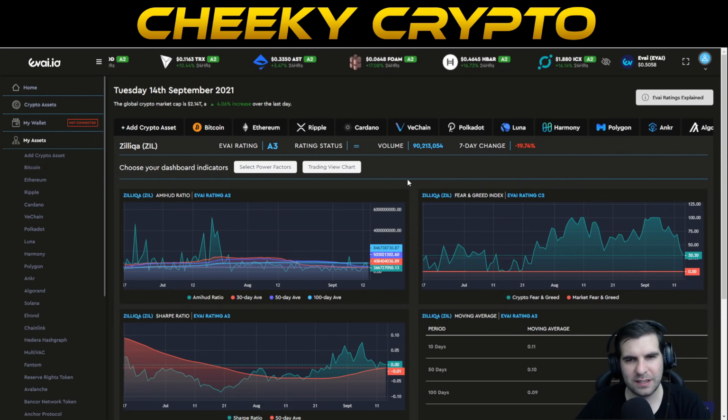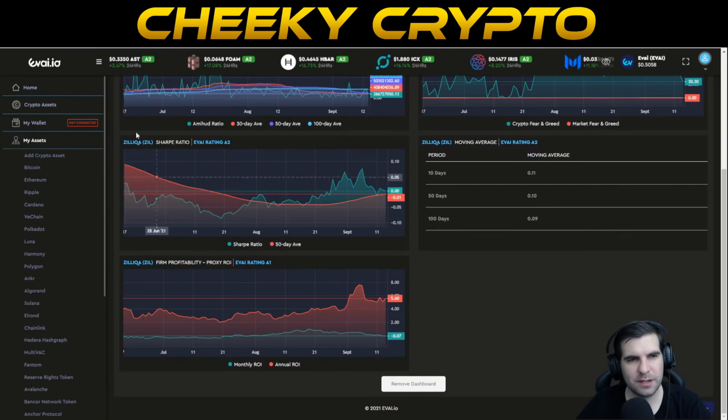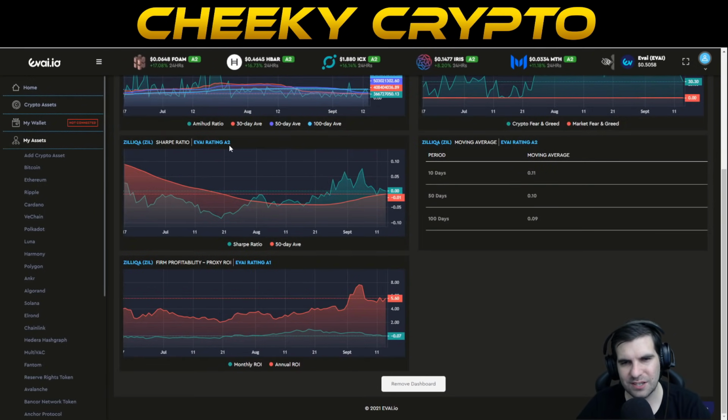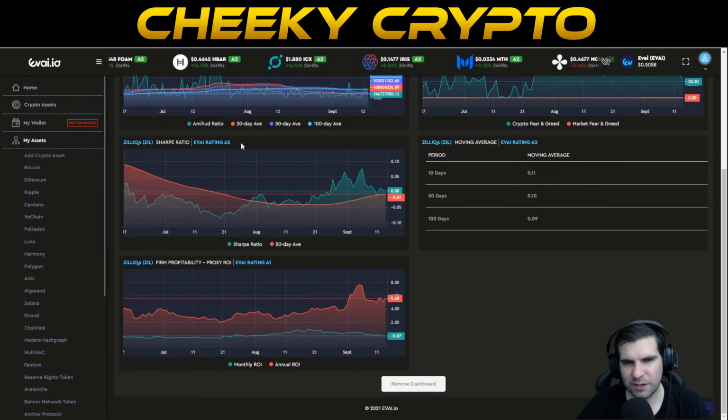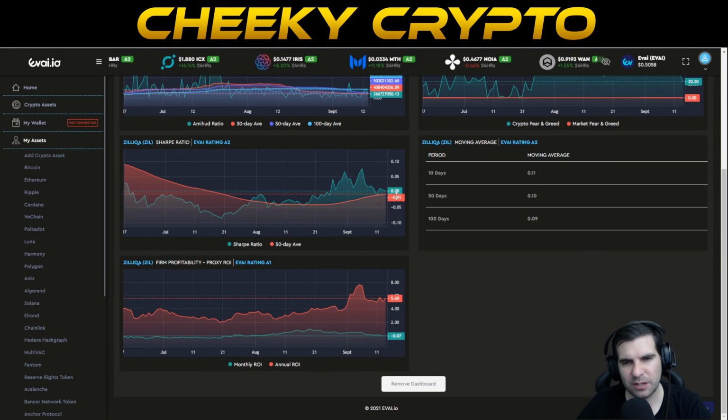So the AI and ML hasn't indicated anything with the underlying data that says there's problems with liquidity, which is good to see. As we come down, we can see the Sharpe ratio is an A2, and a Sharpe ratio meaning the risk reward ratio. And again, we're above the 50-day average. Although we have come close to crossing it, we're actually tracking okay as an A2 cryptocurrency. No problems to report risk reward ratio wise.